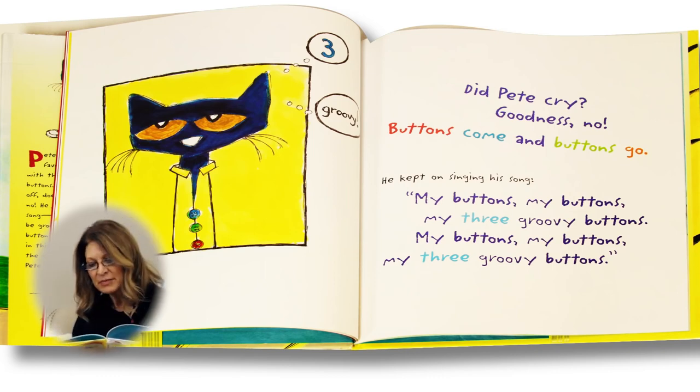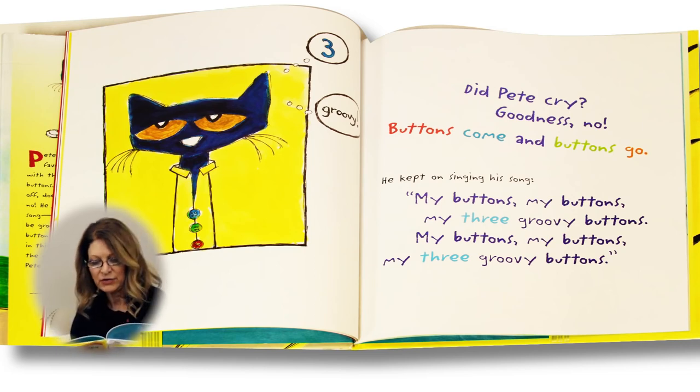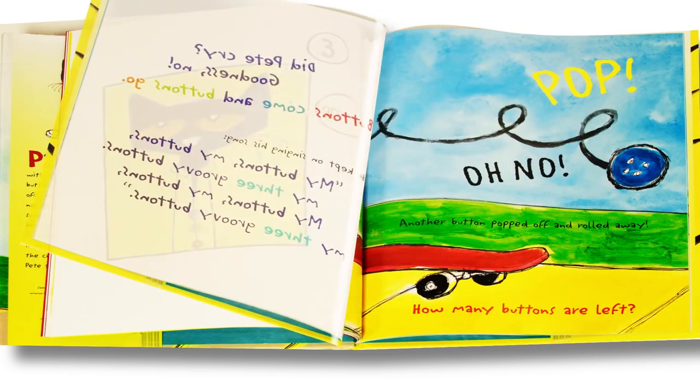My buttons come, my buttons go. My buttons, my three groovy buttons.